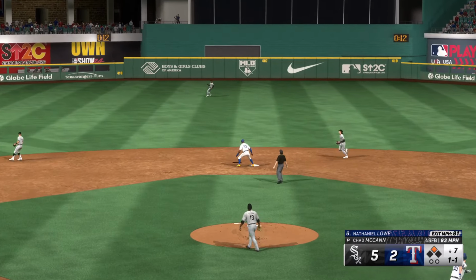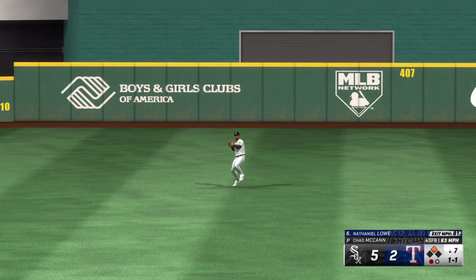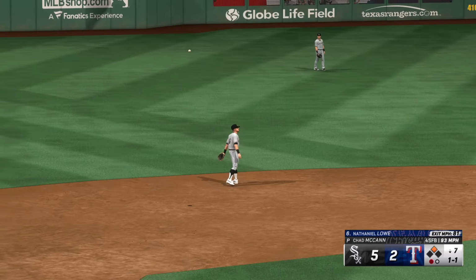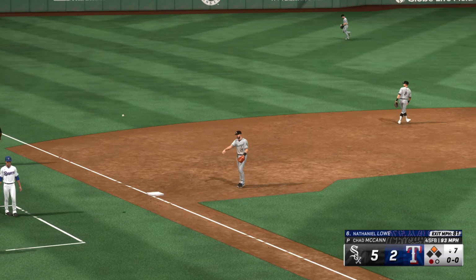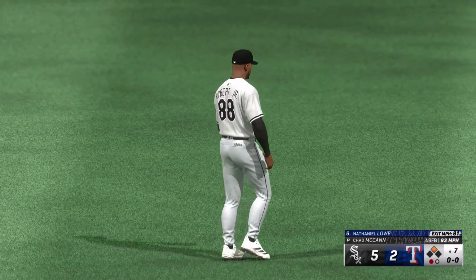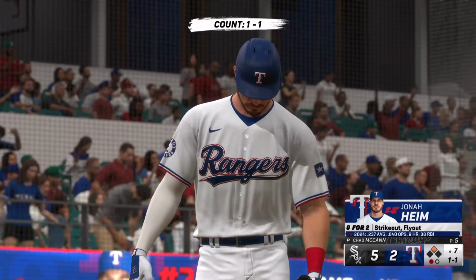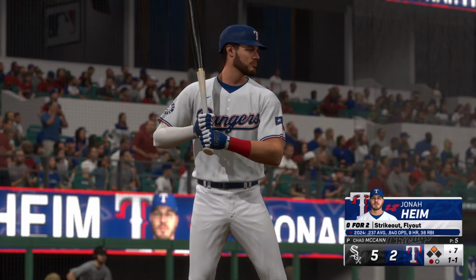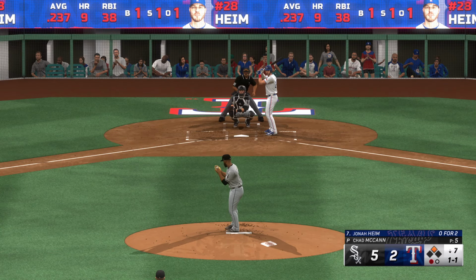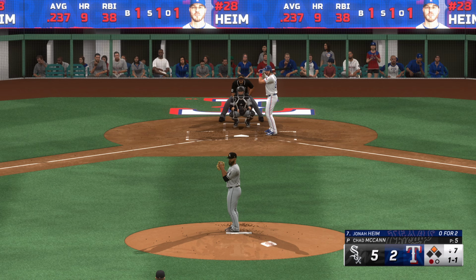That's towards center. Robert moves under it. Makes the grab, 1 away. Jonah Heim digs in now. Well, both sides equally as strong. So not a good time to try to turn him around with a relief pitcher and put him on the other side of the plate.